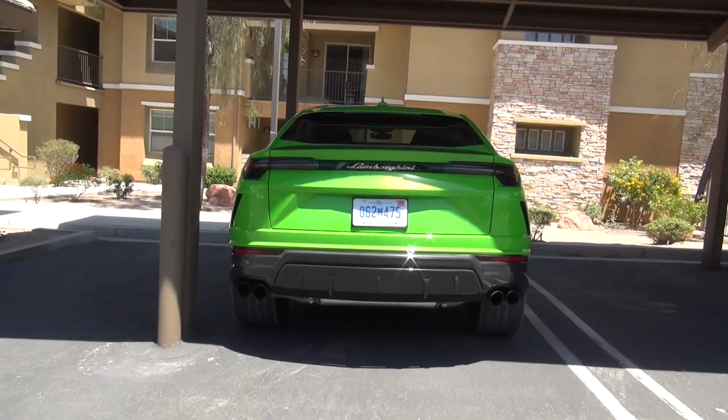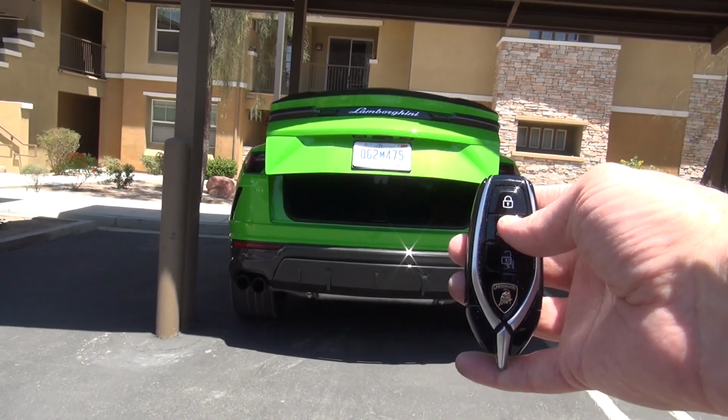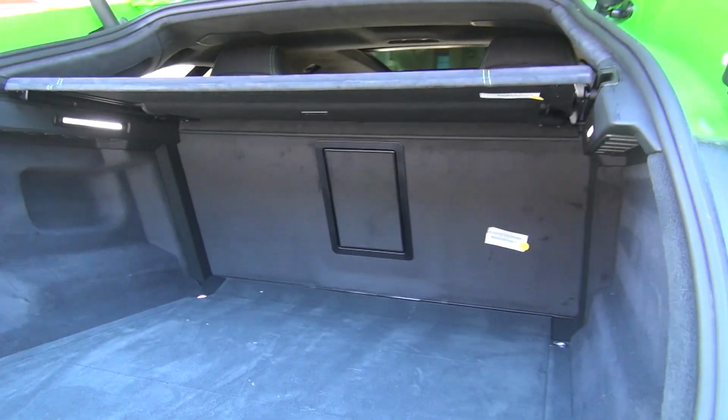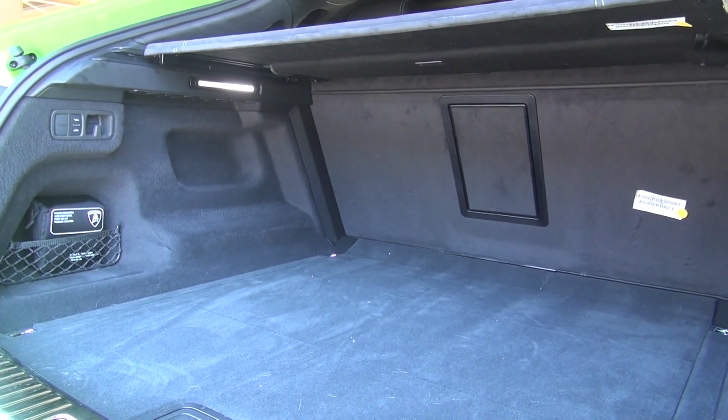Yes, this is an SUV, so you have a big cargo area in the back. You can open it remotely, and you can see you have a lot of space for luggage and things like that. If you get the bench seat, then those rear seats fold down for even more convenience.